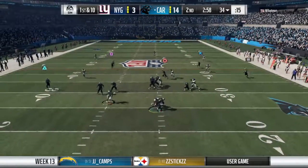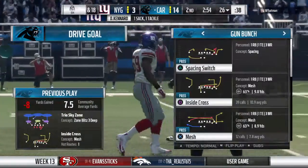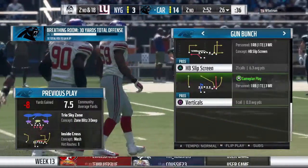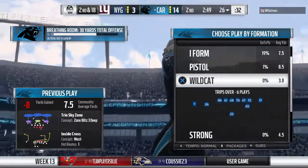On first down, Newton. And no escaping this time as he'll go down. They got him for a sack. Devon Kennard. Coming hard on the blitz. He dumps him for a loss of 8.